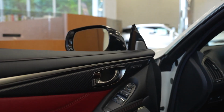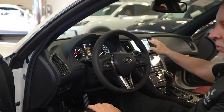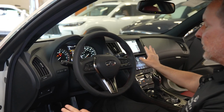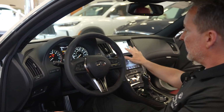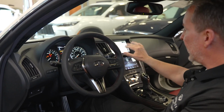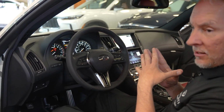Coming inside, you can see here beautifully leather wrapped steering wheel. Dual screen, which I love for INFINITI. If you notice here, your nav is always up here at the top, so you can do your other functions, but your nav doesn't have to be disturbed by any other functions when you're operating the car. The car has a lot of technology in it.